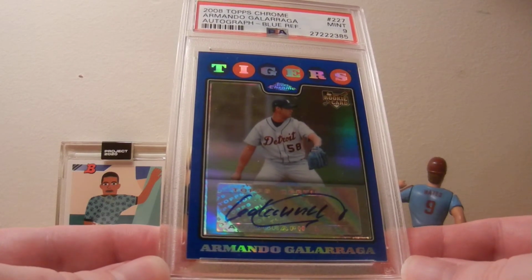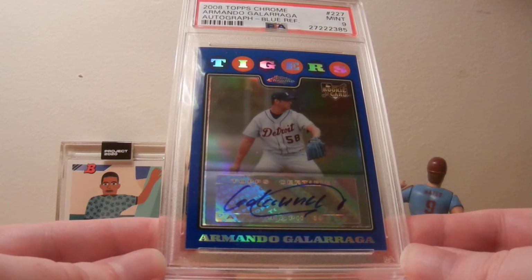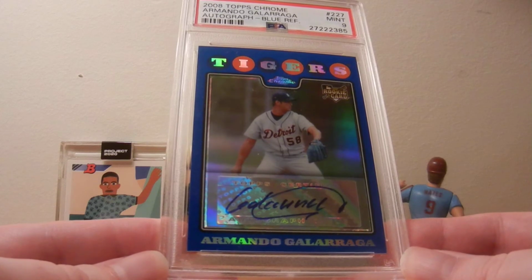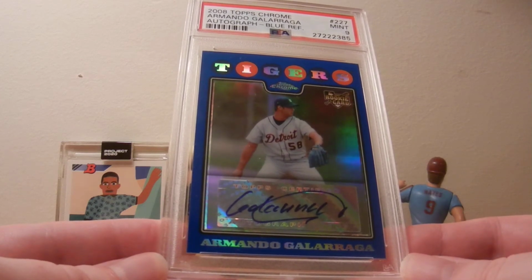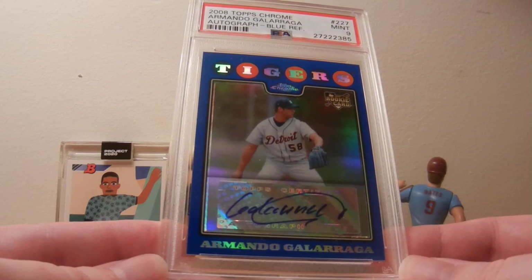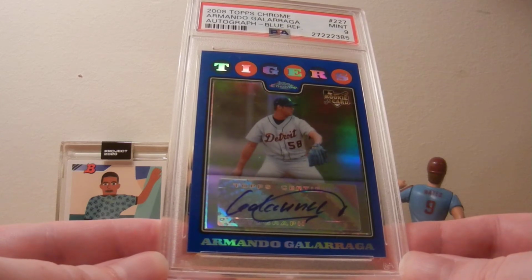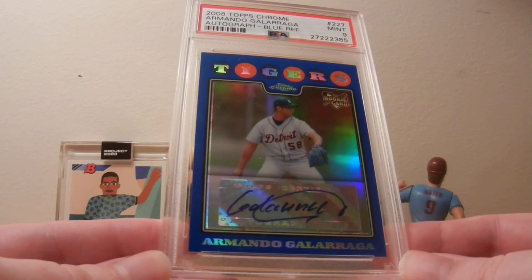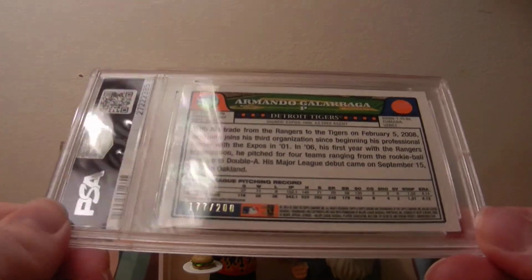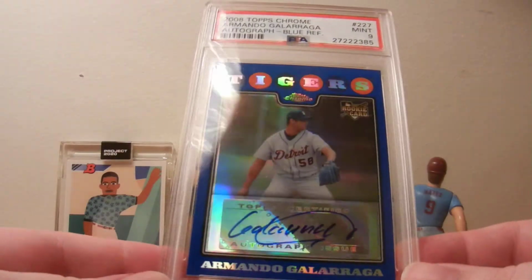So if you've been a baseball fan the last 10 years, you definitely know who this guy is. Was part of one of the most infamous games in recent baseball history. But saw this card and had to have it for the collection. So really great shine on that card. Numbered out of 200. Just a real cool card for the collection.